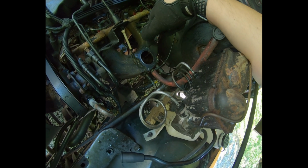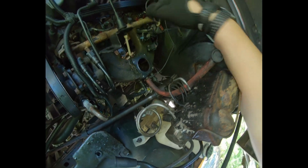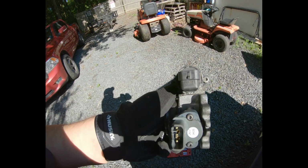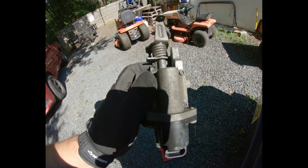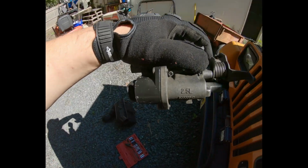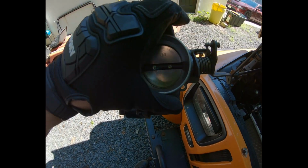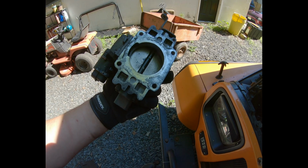But let me get a scraper and get that off of there, and we'll get some cleaner and take that idler control motor off inside the shop and get that all cleaned out inside there. Yeah, see, specifically notes that that's the 2.5 right there, but again, 4-liter throttle body. Let's get on the bench and clean it up.